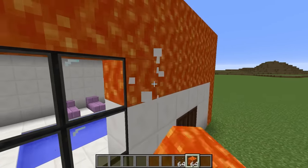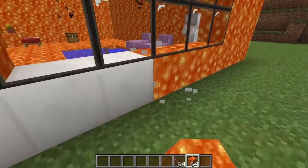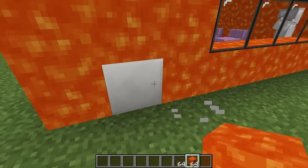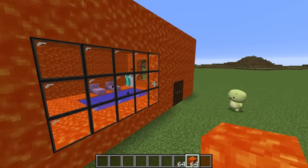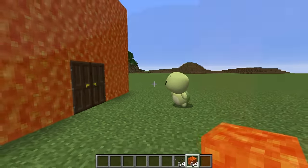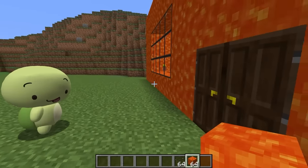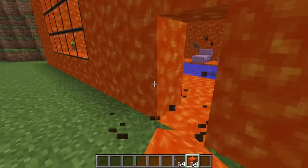Now, back to this, as I replace all of my walls with magma blocks. Just like that. All right, I've replaced all of my house's walls with magma blocks. It's quite sturdy now. Incredible! And now I'm concerned about the door. I guess I'll change it. I'll start by patching this up.